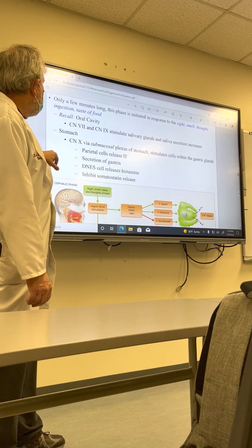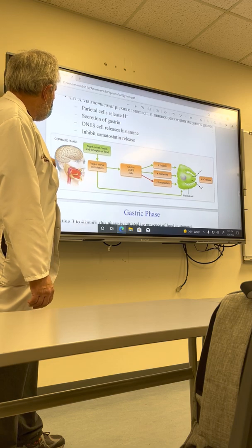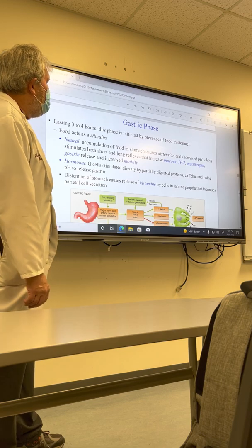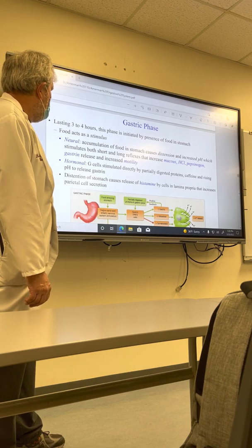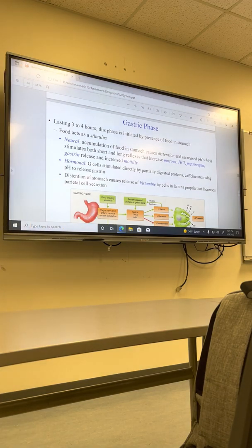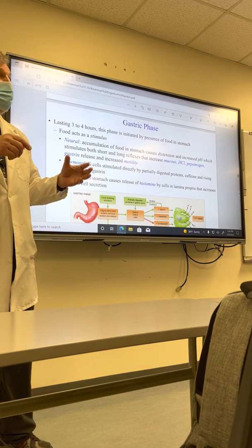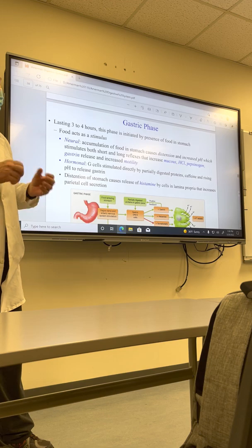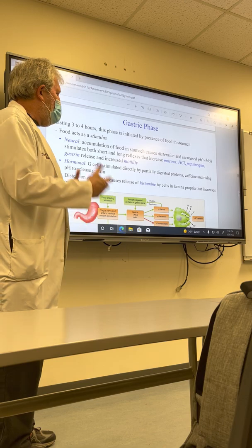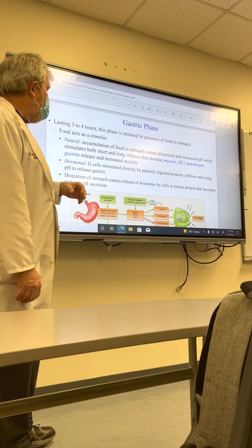The stomach phase. Gastric phase is initiated by the presence of food in the stomach, with both neural and hormonal players in this game. Neural: distension from food is going to cause short reflexes and then long reflexes via the vagal nerve, vagal reflexes here. They're going to try to increase mucus, acids, pepsinogens, everything, and increase the grinding motility. This is what will really make your stomach grind.